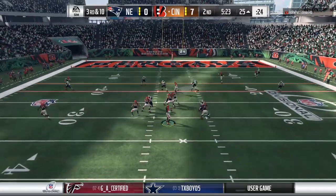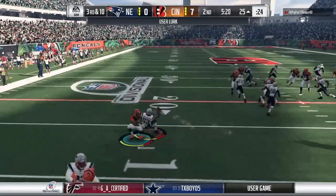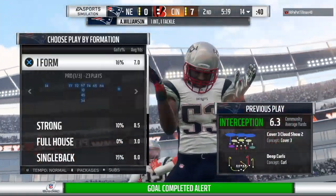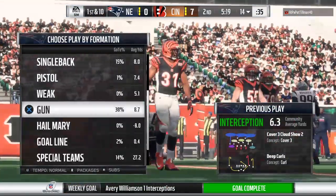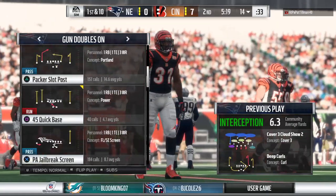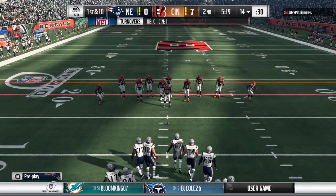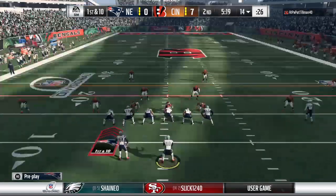Third and 10, operating from the gun. Kane into a double team, and it's intercepted. Picked off by the linebacker, Avery Williamson. And a big turnover there as his guys will get the football back. Well, this is a defense that can confuse even the best of quarterbacks with their zone schemes. And here you've got a linebacker that's going to stay at home and just sit down in that zone. And this one basically comes right to him.